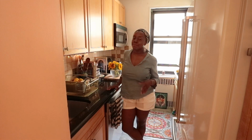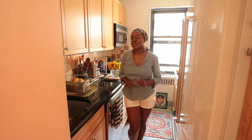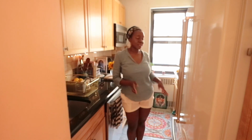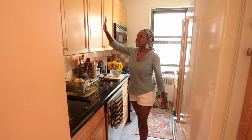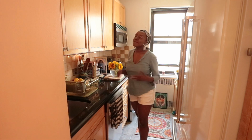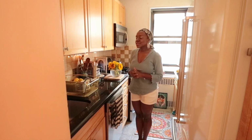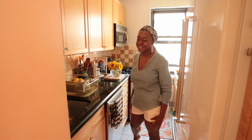Tiny space living can be challenging. We live in a co-op in Manhattan, and it's a 958 square foot apartment. And this kitchen is pretty tiny. But our building was built in 1955, so it's a post-war apartment. When we moved in, all of these appliances and everything was here already. So eventually we want to knock everything down and create the kitchen that we want, our dream kitchen. But in the meantime, I will take you through every little portion of this tiny kitchen.